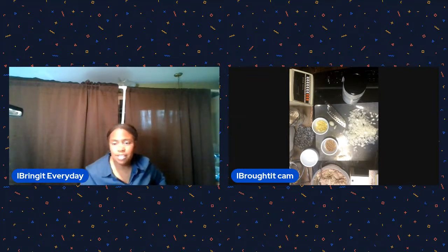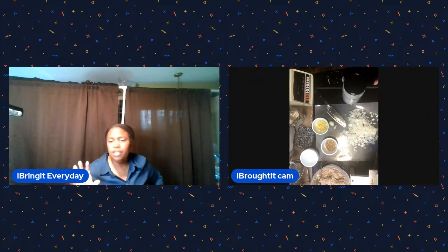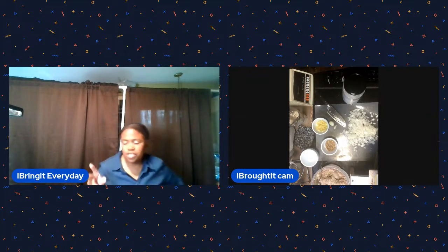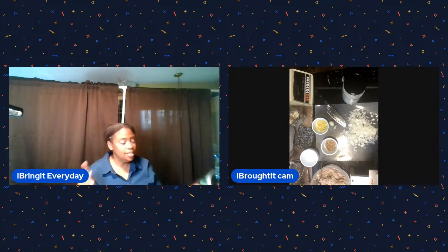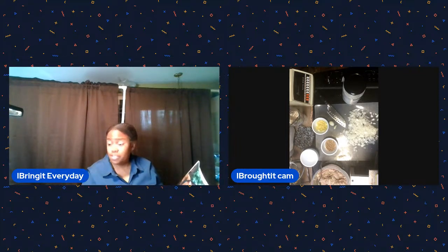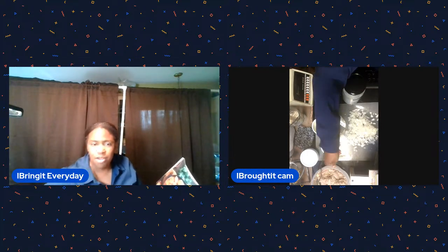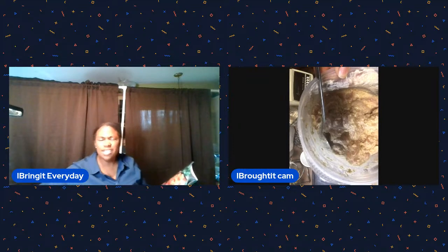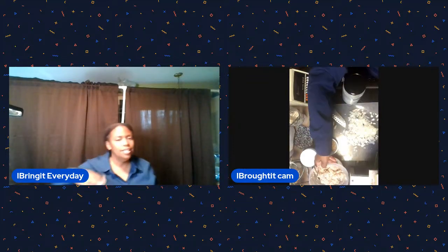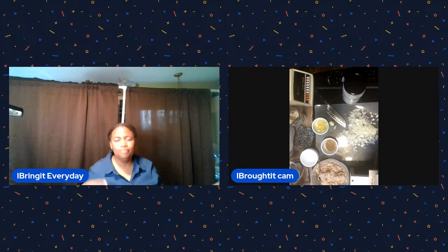So anyway, like I said, I prepped the first part of the recipe. What you do is the marinade. The marinade has plain yogurt, garlic, ginger, garam masala, and that's it. This has been marinating for 2 hours. What I decided to do is cut the meat into a nice medium-size bite for everybody.